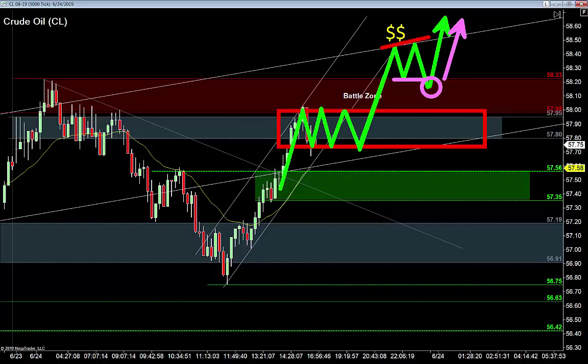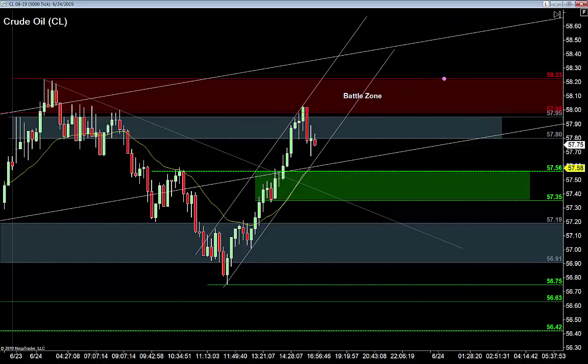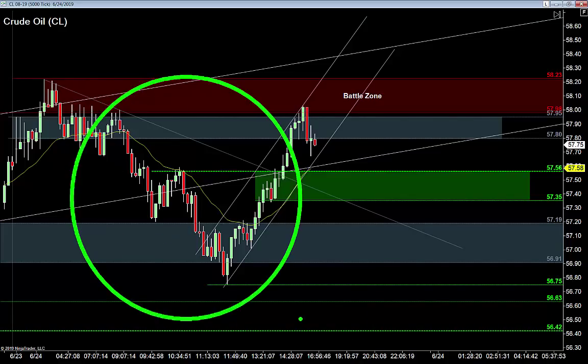Now, what about a reversal? Because surely this market, maybe it tumbles. Maybe something happens overnight. Maybe the market tumbles. What would a reversal look like? Reversals are always the same. And we saw it just like this before. Strong move down, pull back to the moving average, jump off the moving average.